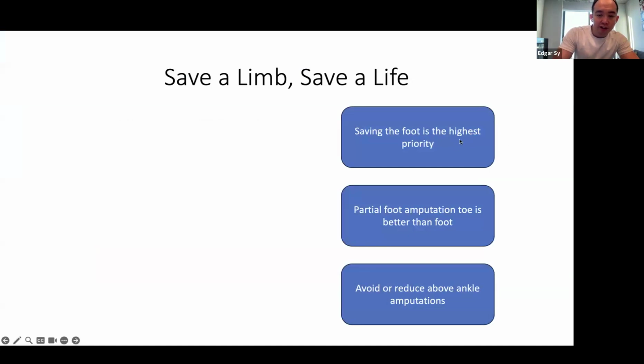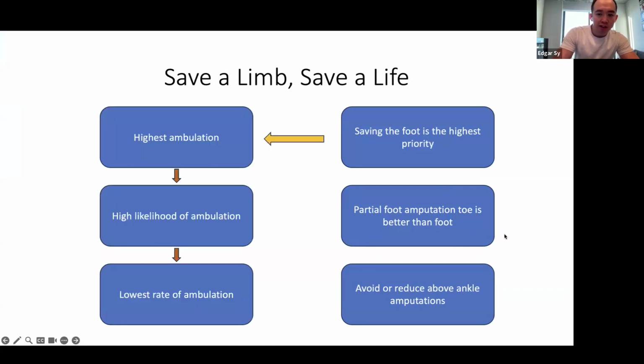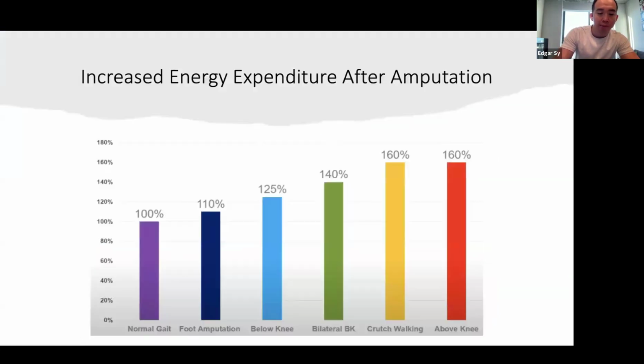Save a limb, save a life, right? Saving the foot is the highest priority, and partial foot amputation is better than the whole foot, because if you save the foot, you have the highest ambulation. If you just do the toe, you have a high likelihood of still ambulating, but without it, you cannot ambulate, right?